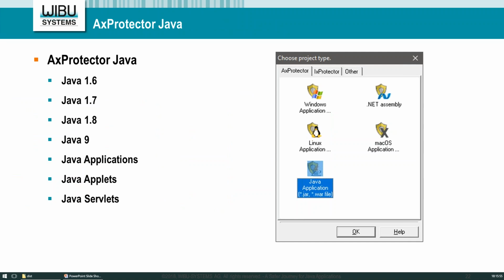So AxProtector is supporting various versions of Java, starting with the 1.6 version till the Java 9 version. And it also supports different types of applications like real Java applications, applets or servlets. On the right-hand side, you see the selection when you start the AxProtector GUI, where you specify which type of application you're going to encrypt and protect. And as you can see, we selected a Java application in this case.